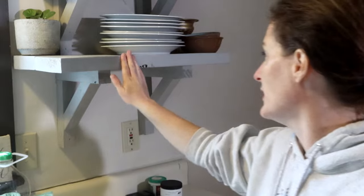Welcome back to the kitchen renovation. We did make a little bit of progress in the last few weeks. I feel like we kind of got a little bit sidetracked. There was just life happening, and so progress was slower than what I was hoping for. What we did get done though is I got a little bit hyper fixated on our shelving here.